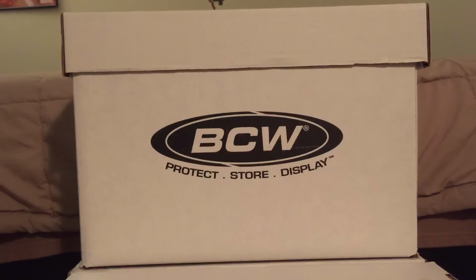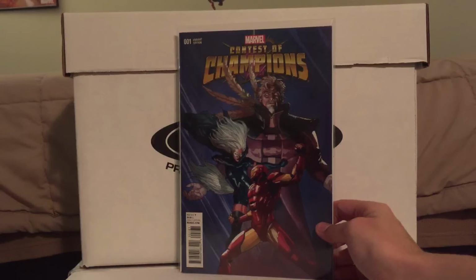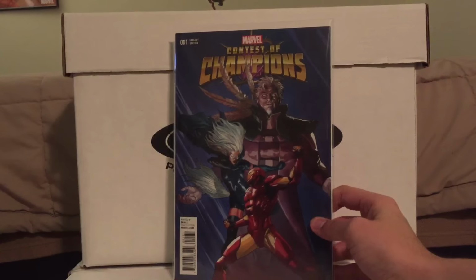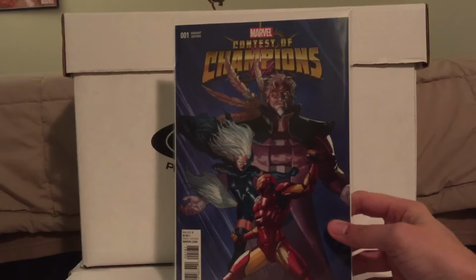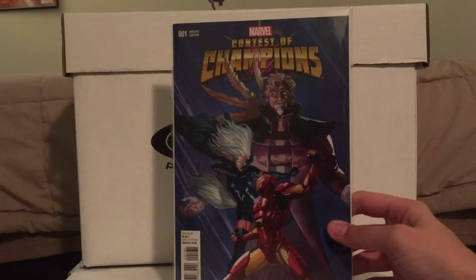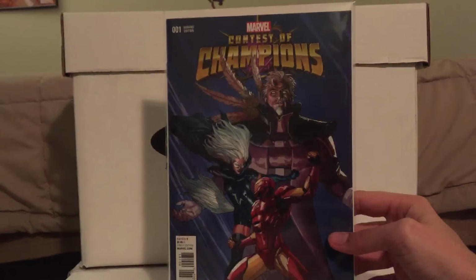That's it for the new releases. This next one is not a new release, but it's within the past month. So I finally got this Contest of Champions #1, the Lino Liu variant. I only got this because the New England Comics I was at had it for $6.99, and anytime I've seen it, it's $11.99 or $15, and then online it can go from 12 to, I think 12 is the cap right about now, 12, 15. So $6.99 I thought was fine. I was willing to speculate on it for the $6.99.